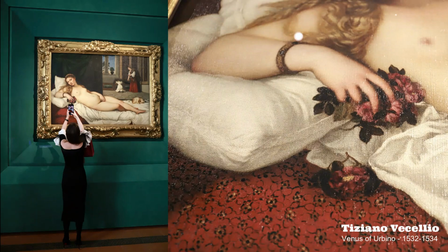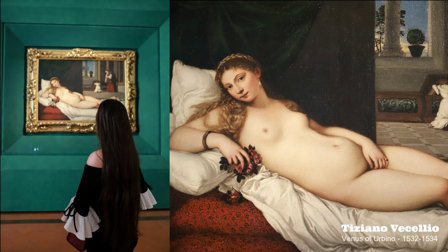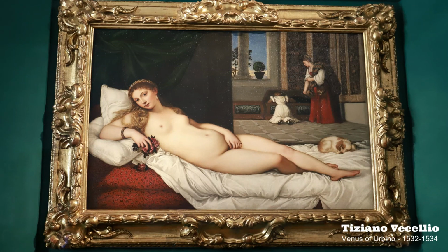Tiziano, Venus of Urbino. My most enjoyable moment from the Uffizi galleries was the encounter with this piece of art.